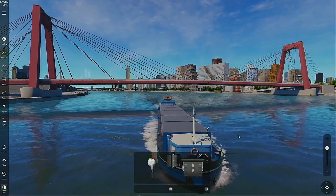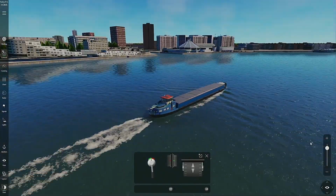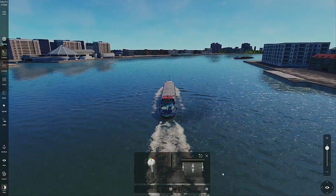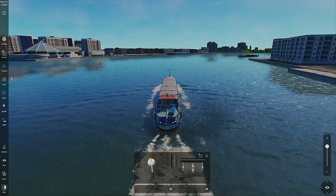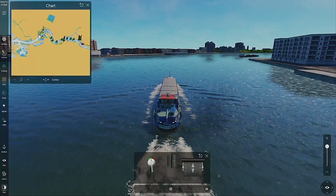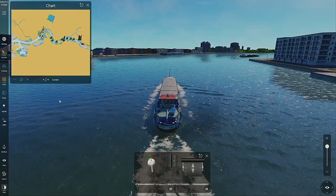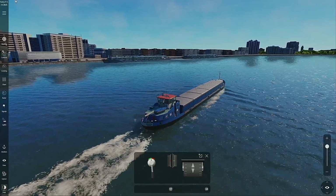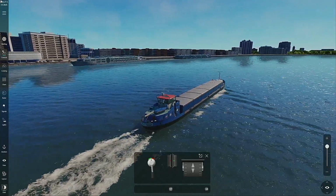But there it is. We have successfully gone under 2 bridges, and it looks like we've got a pretty serious turn coming up, so we've got to be mindful of that. Let's put up our chart. Yeah, well, it's not too bad. It's not too bad at all. I don't know what those ships are, but those are sweet.